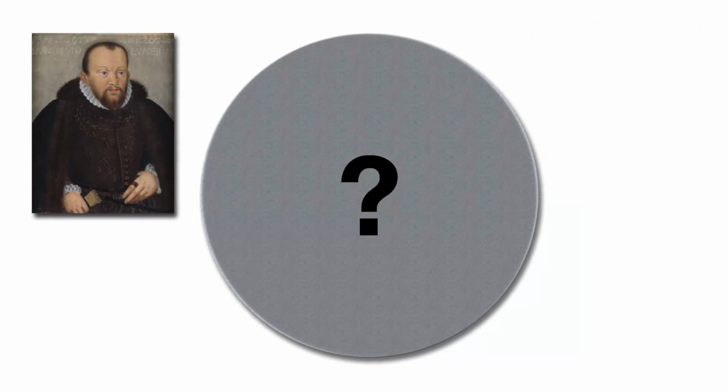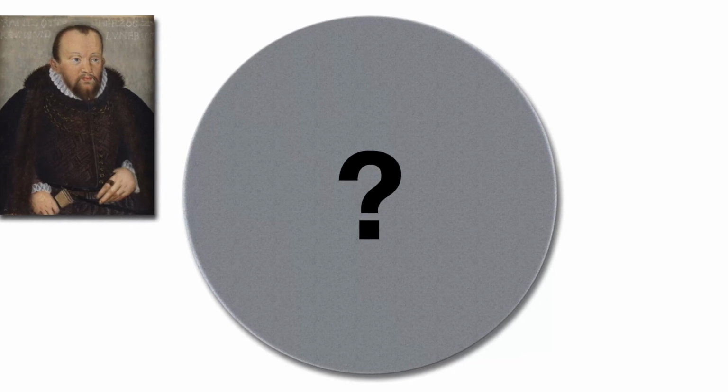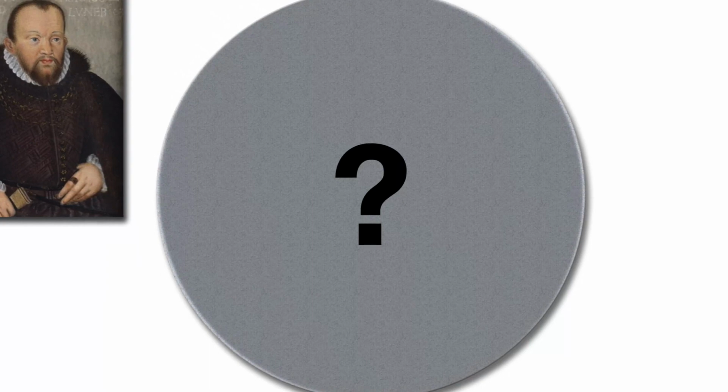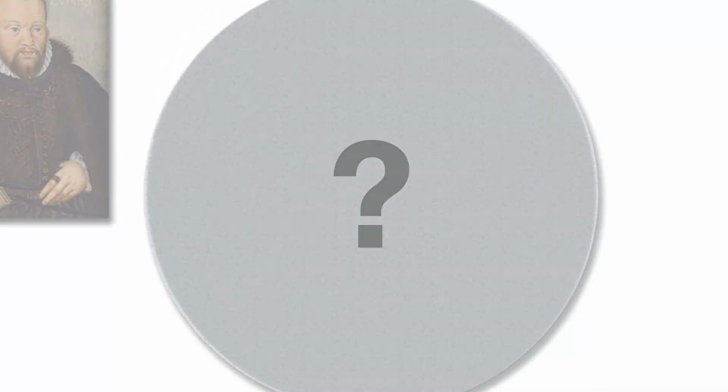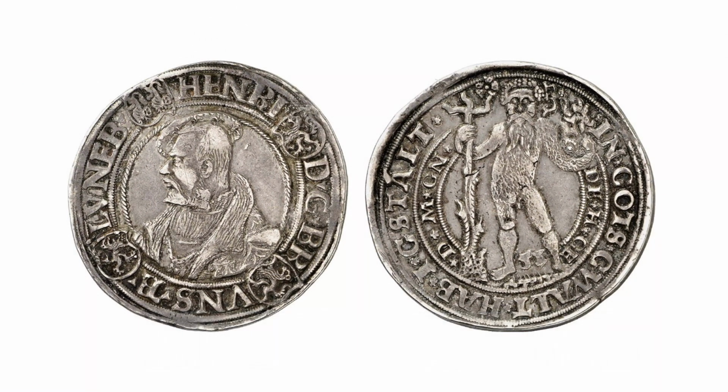Why is there no coin of Francis Otto? Simple. Brunswick-Lüneburg did not have a share in the hard silver and therefore wasn't able to mint coins on a large scale. And the fact that Brunswick-Wolfenbüttel almost lost his share during the Smalkaldic War is commemorated by this coin.